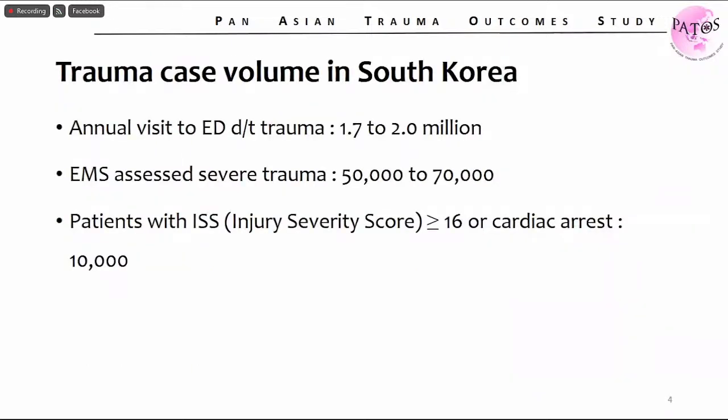This is the trauma case volume in South Korea. Annually in South Korea, about 1.7 to 2 million cases visit the ED due to trauma. Among them, 50,000 to 70,000 cases are EMS-assessed severe trauma cases. And patients with an injury severity score equal to or higher than 16, or cardiac arrest cases, number around 10,000. This is the annual volume of severe trauma in South Korea.